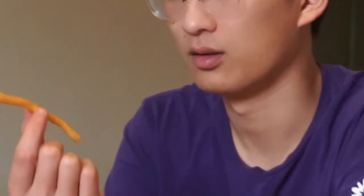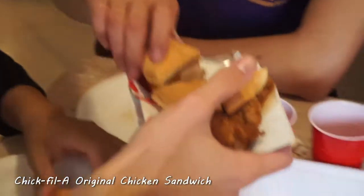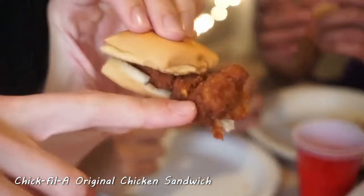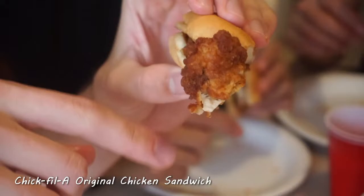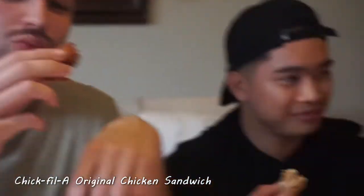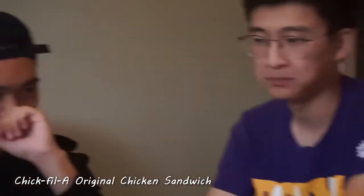I think that's the only thing about fries, if they let them sit. Good flavor. This is the Chick-fil-A classic. This is so good. I'm just so excited to eat. Just the extra chicken hanging on the side. Look at the density of the meat. It's a lot of meat. There's nothing bad about this, but nothing great. It's Chick-fil-A. They don't really have to prove anything.